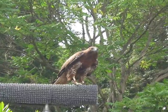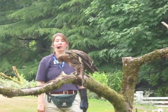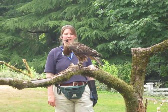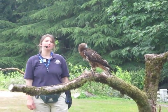Now with the raptors, the females are 30% larger than the males. So a female would be quite a bit larger than Gunner here. So if you ever see one of those red tails and you're just amazed at how large it is, you're probably looking at a female.